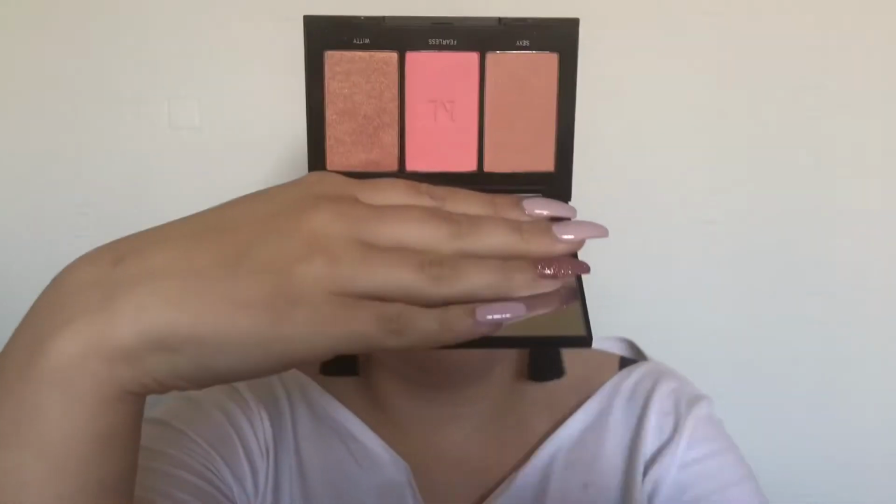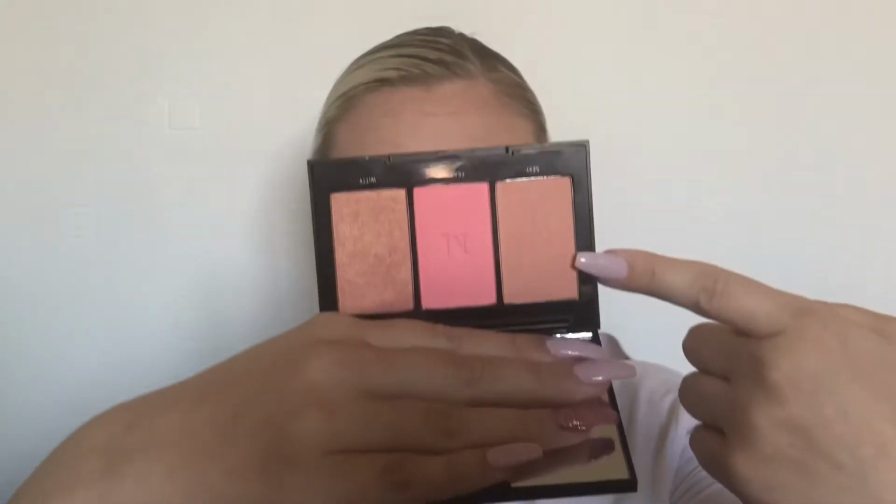Now I'm going in with the Morphe trio blush set again, and I'm going in with Sexy, that shimmery sort of neutral shade. I just wanted a pop of that, because obviously I wanted the eyes to be the main attraction, but I also wanted to put a bit of blush, so it's just going to help sort of bring it all together, so it's not noticeable that it's not part of my contour.